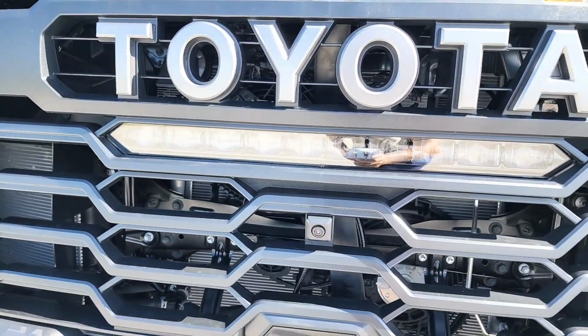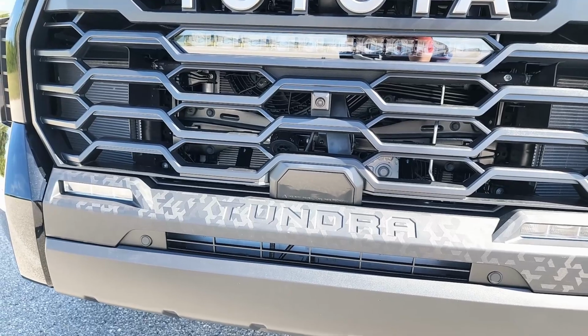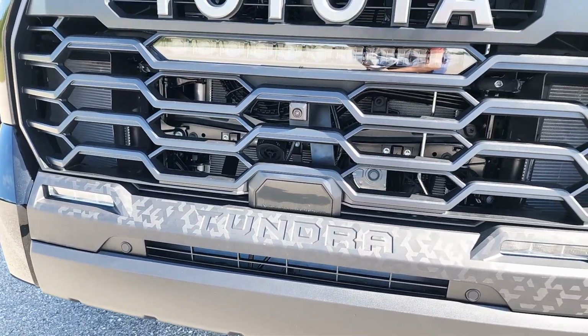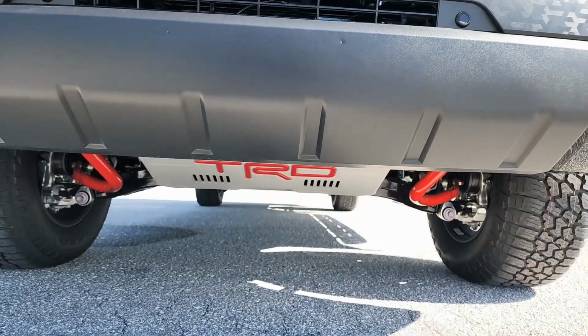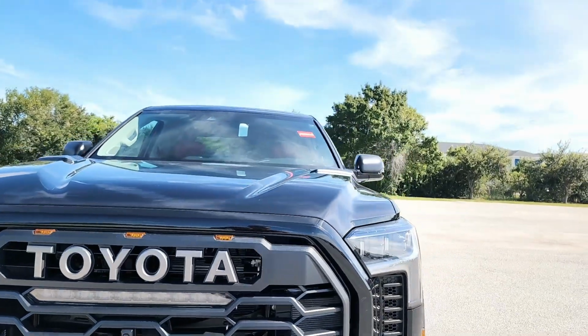You also have the front view camera, and if you look at this bottom trim in here, also exclusive to the TRD trim, this black camo trim includes the fog lights and includes the Tundra. It's kind of embossed inside of this trim piece over here. Underneath the vehicle, I hope you can see it, it does have a skid plate. That's part of the TRD Pro package.